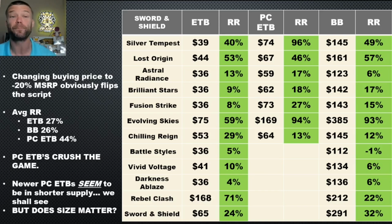Now, what we do see is the gap between Elite Trainer Box and Booster Box rate of return normalized a bit, right? Elite Trainer Boxes from the Sword and Shield era, their rate of return is at 27% on average, and the Booster Box is at 26% on average.